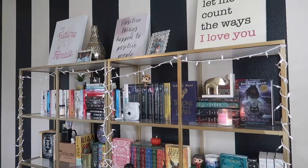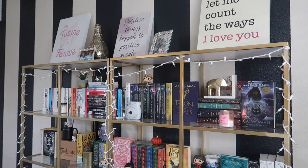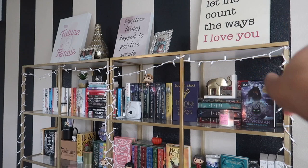But with that, let's go ahead and get into my 2020 bookshelf tour. We're gonna go ahead and start off with this top shelf. I don't put any books up here. I have in the past, but I just don't like how cluttered they look, so I just keep all of my canvases up here. This one was actually on my walls at one point, but then I took it off and I just put it up here, and I really like the look of it.